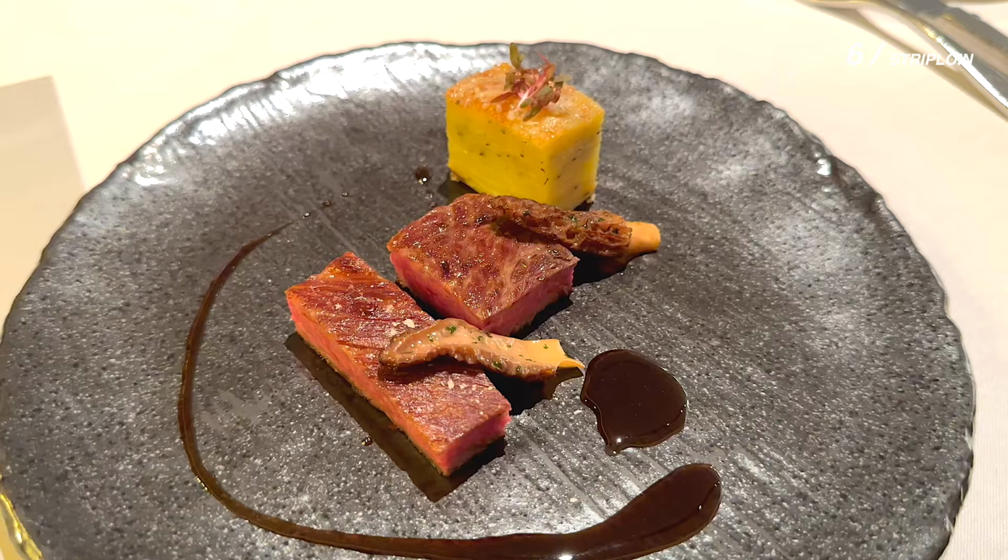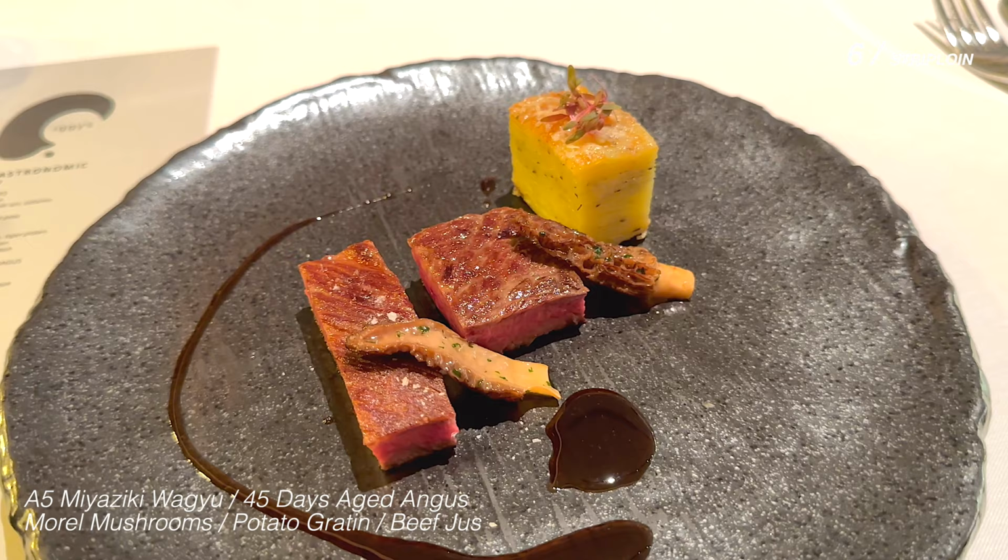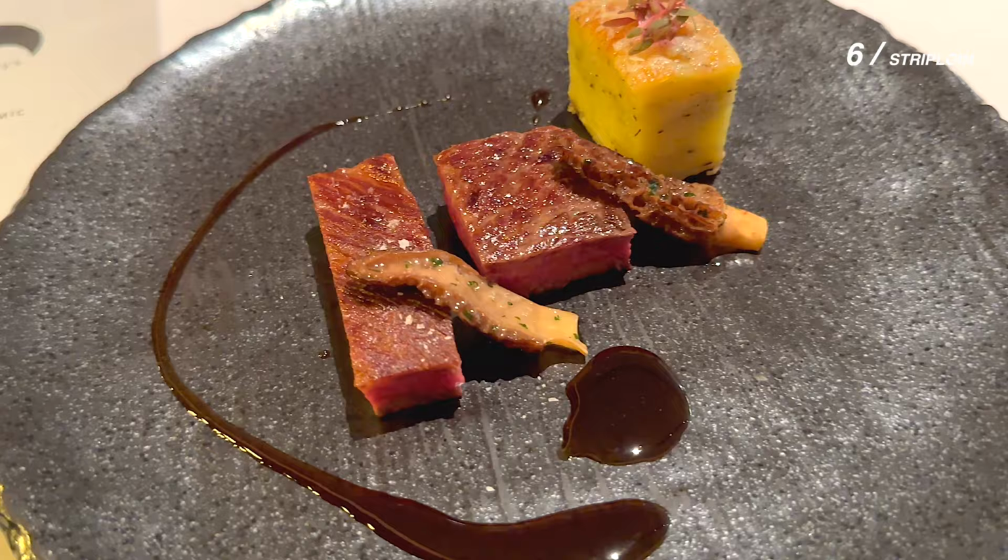So this is the main course for you, ma'am, the soup loin. It's two types of beef. On the left is the A5 Miyazaki Wagyu. Down the center, the 45 days aged Angus. On the right, it's finished with a potato gratin. Served with morel mushrooms, finished with its natural juice.